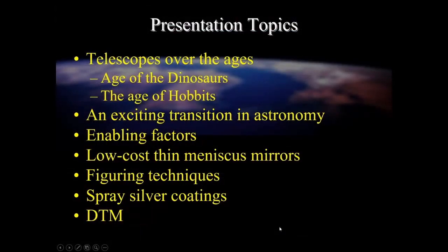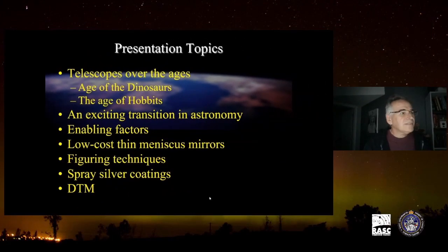Okay, so the topics I was going to talk about: telescopes over the ages, the age of dinosaurs and the age of hobbits, and an exciting transition in astronomy that's happening. Some of the enabling factors that are causing this transition, and low-cost thin meniscus mirrors. I'm going to skip the figuring techniques, but I am going to touch on it briefly. And spray silvering, and DTM is a surprise for later.